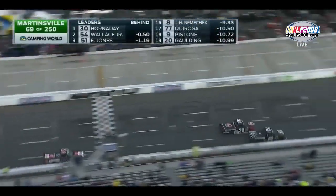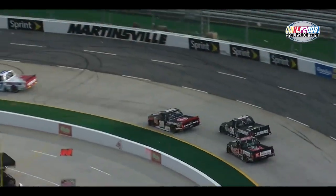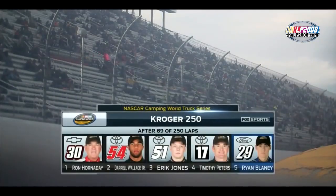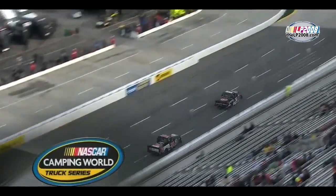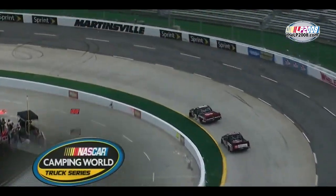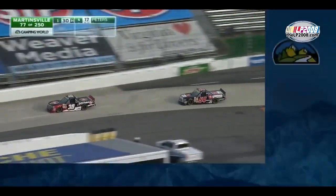Ron Hornaday setting a pretty impressive pace still. His fastest lap, 20.2 seconds. The last time by, he was 20.8 seconds. Not a lot of fall off on the pace for the 30 truck. Gap between 1 and 2 has closed down just a bit. Ron Hornaday now with the 0.3 of a second lead over Darrell Wallace Jr.